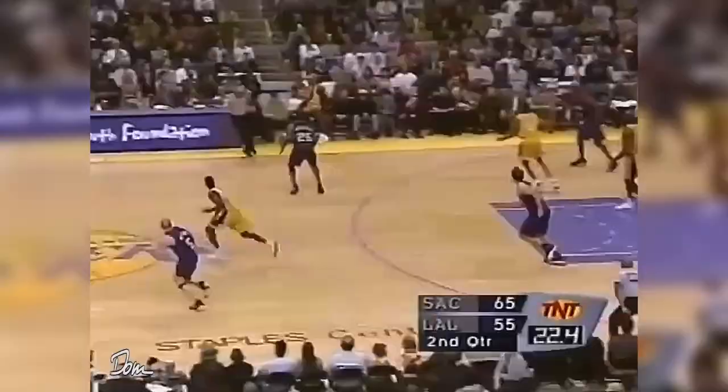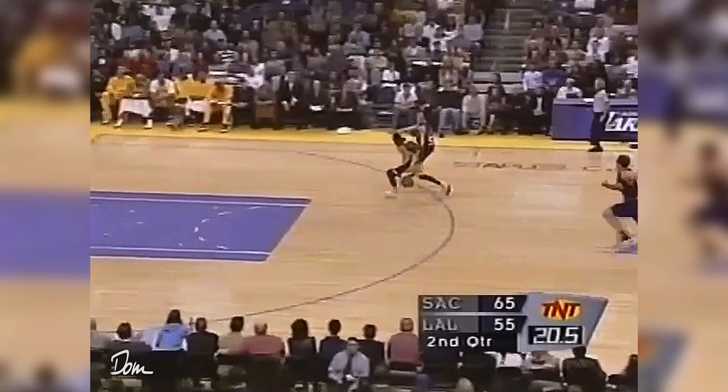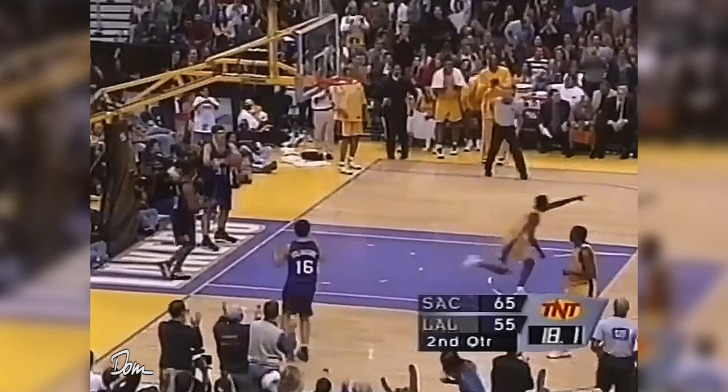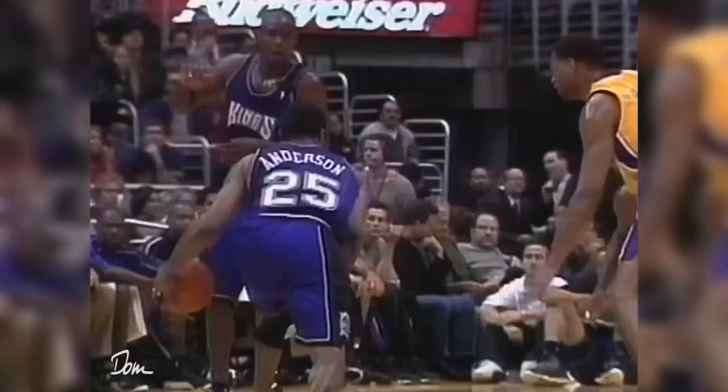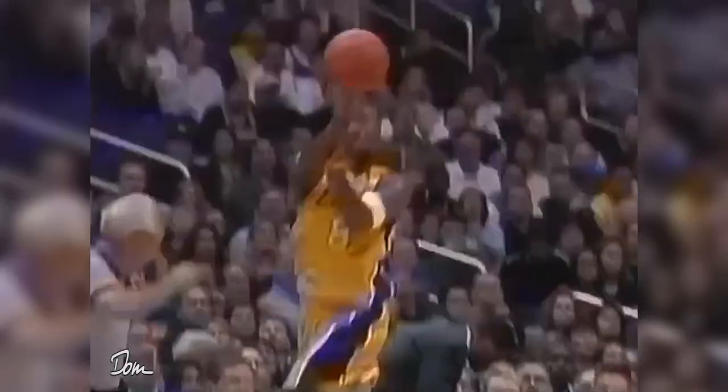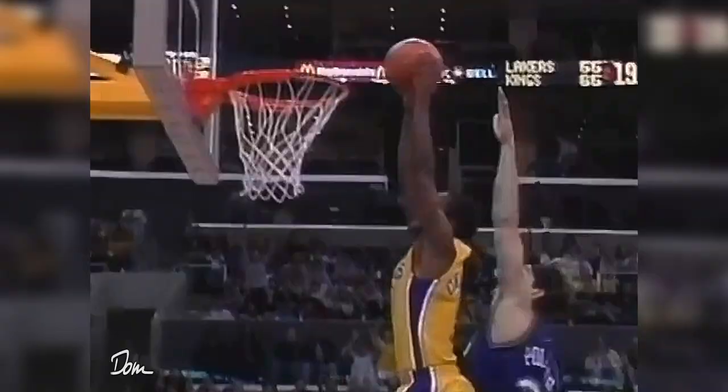Steal by Bryant. Oh, great. Celestin. Oh, right by Jason Williams. What a play by Celestin. And he made it as if Jason Williams wasn't even there. See the steal by Bryant. Now, this is excellent anticipation by Kobe. And then the fight. Now, watch how Celestin, Williams gambles right there. Beautiful wraparound. Excellent play by Celestin. He's very quick. He's a good defender against Rice.